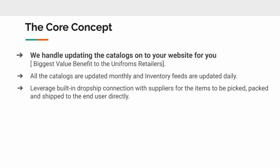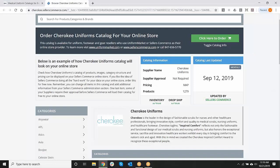So for our online only retailers and for some of our brick and mortar stores, if you would like to have dropship set up, you can have the order go directly from your Retailer Pro website to the Cherokee warehouse to be picked, packed, and shipped to your end user. And as you can see, the last time the catalog was updated was September 12th, so we'll be receiving a catalog update from them momentarily.